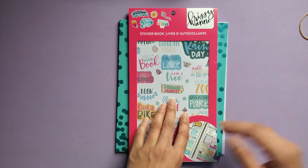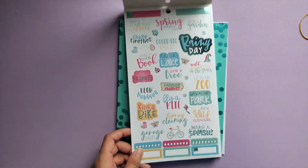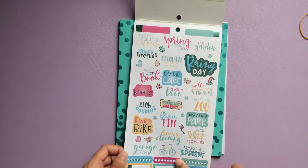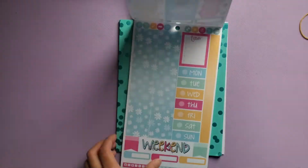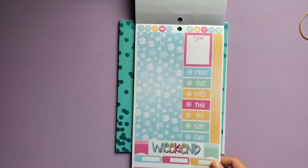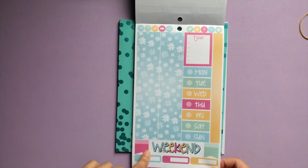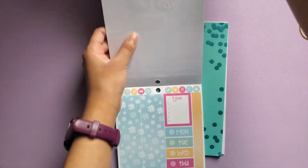This was only $10 Canadian plus tax, and it is very similar to the Celebrations collection. So this would be all the spring stuff. And you can see here the spring colorway. A whole spring kit, so I'd probably use this in my weeklies in my Hobonichi. Actually, let's test this one as well. Let's test the date headers.